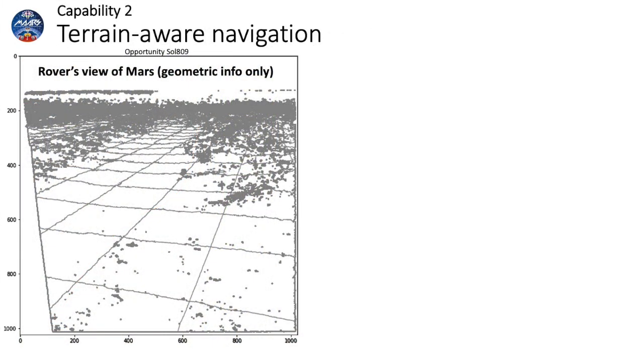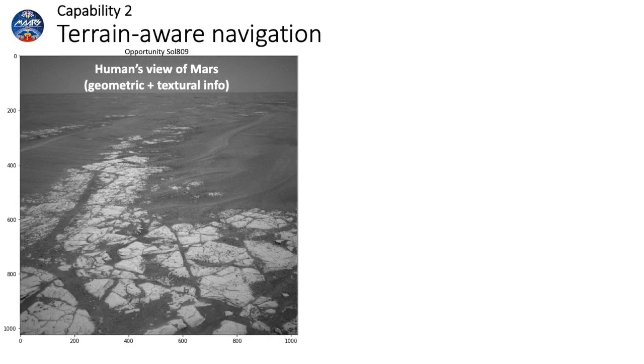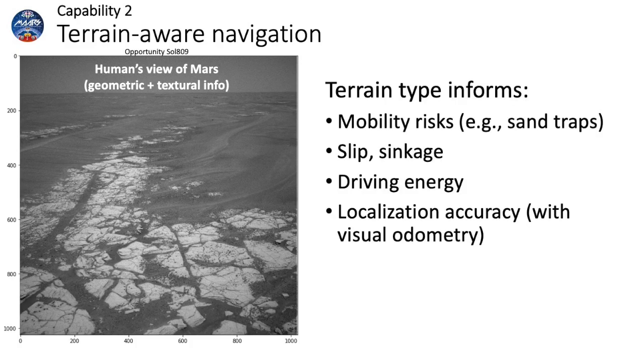The second capability was terrain-aware navigation. Unlike existing MAARS rovers that only use geometric information to detect obstacles, humans also use textural information to drive on Earth and Mars. Likewise, our algorithms allow rovers to use both geometric and textural information to tell terrain types, assess mobility risks such as sand traps, predict slip, sinkage, and driving energy.